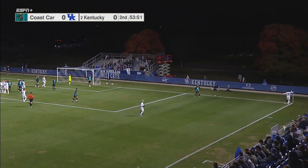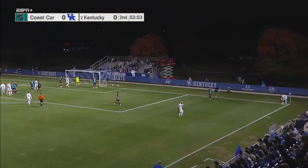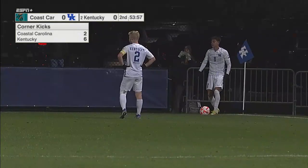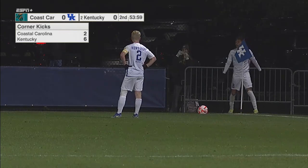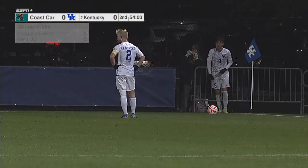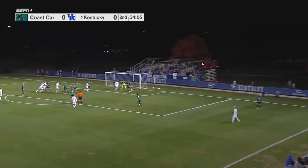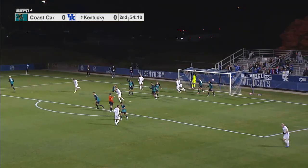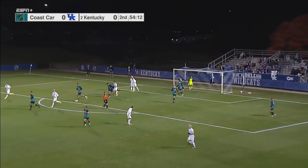And every one of these corners have been taken. So it's a situation where you need the left-footed kicker to swing it in toward the goal mouth. Screen, who's been excellent on these set plays, hasn't had a chance to take one yet. Here's Maurice, top of the box, back corner! And just over the crossbar.